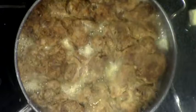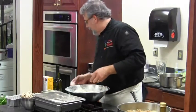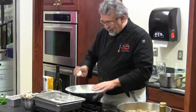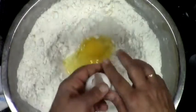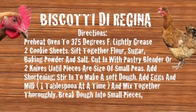But my grandmother, God love her, she would make a hole in the flour, and that's exactly how my mother wrote it in her cookbook. Make a well in the flour and put the eggs in, okay? I'm only using 2 eggs today, but I'm gonna mix this up while it's waiting for me.